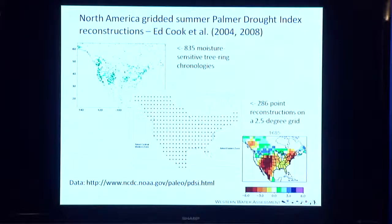And so I'll shift gears a bit and talk about really almost a world in itself, a gridded network of reconstructions of summer Palmer Drought Severity Index that has been developed over the last decade by Ed Cook at Columbia and his colleagues, using those hundreds of chronologies that have been developed by myself and many other tree ring scientists across the country and in Canada. They developed 286 point reconstructions on a 2.5-degree grid of summer PDSI, going back anywhere from about 800 years to 2,000 years, depending on the location. And so you not only have time series of drought going back in time for each point, but you can develop annual and multi-year maps of this information.